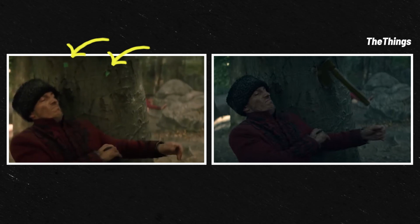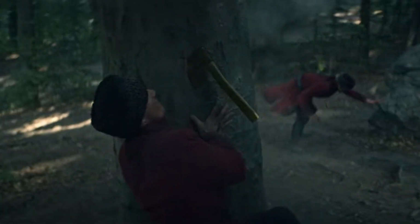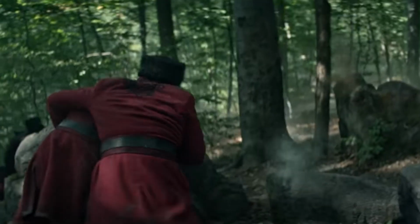Actors were given the marks they were supposed to hit and told where the weapons were generally going to land. The rest was all added in during the editing with visual effects.